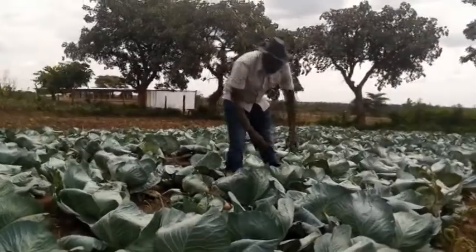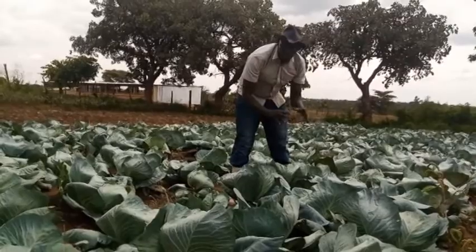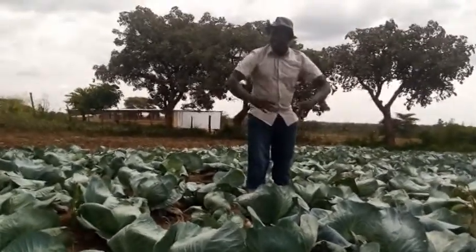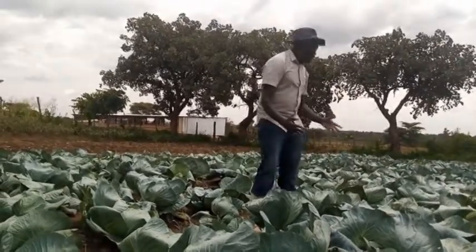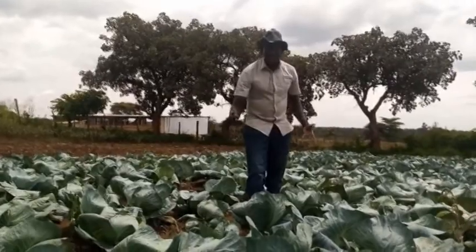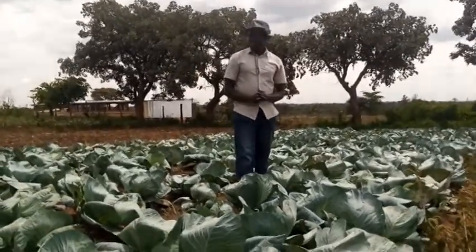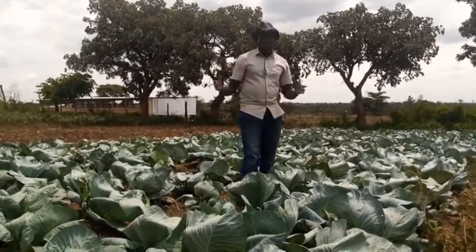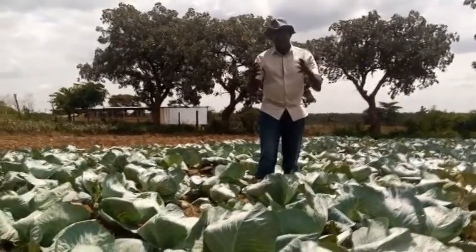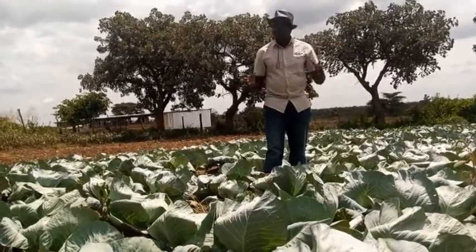When you see the plants are just collapsing like this, so for the cabbage to form good quality heads, it needs plenty of water. It needs adequate water. But right now, the soil is dry because of prolonged droughts. And obviously, we don't have water in our tank. So we have challenges with our solar farm, so we are unable to water this. I wanted to pass a clear message to you to prepare for this kind of harsh weather.